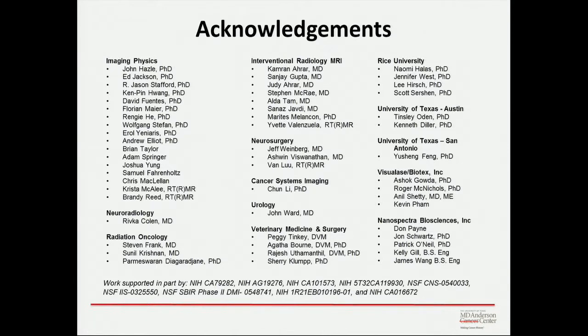And just to summarize, this really is a big team science project. You can see we've got a whole group from imaging physics. We've got neuroradiologists, radiation oncologists, interventional radiologists, neurosurgeons, veterinary medicine, Rice, UT, computational. It's a very, very broad area. These are just now going through trials with the shells and without, looking very promising, and it's really going to be up to the surgeons to decide how well those are going to get into practice.